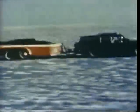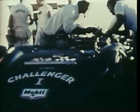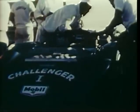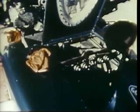In 1960, Thompson returned to the salty crust of Bonneville. His car was aptly named Challenger 1, for this was the first hot rod to really have a chance to answer that challenge we first saw on the sign in 1949. And Mickey was loaded for bear.